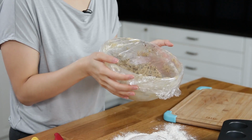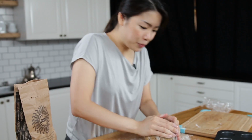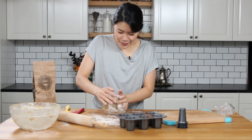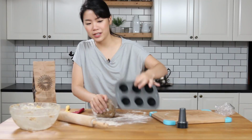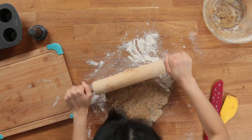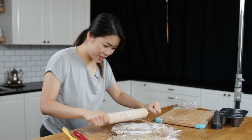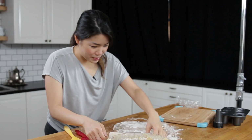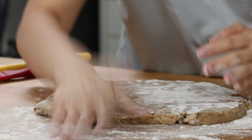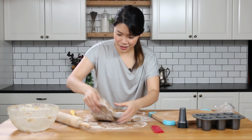So this has been chilling in the fridge for an hour. The idea is to mold this a little bit and then roll it out into a sheet so then we can cut out rectangular pieces, which we'll then put into this mold. Supposed to roll this out to like 1.5 inch thickness. I'm using every single fiber of my being and muscle. Just cut this open. It's a little easier to work with.